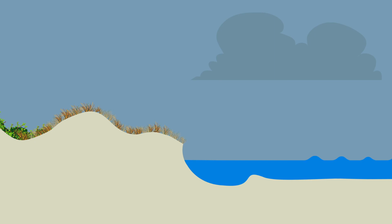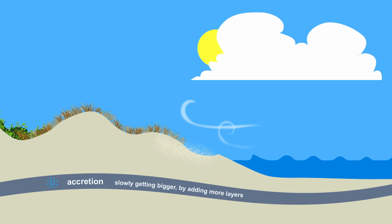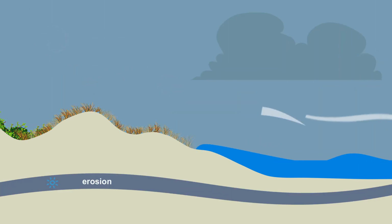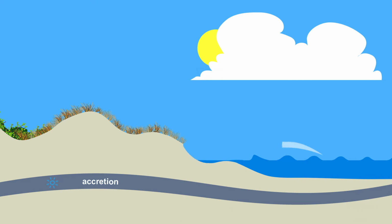And then when the weather is calmer, sand is added back to the dune in a process called accretion. Smaller waves push the sand back onto the beach and Tawhiri blows it further back to those dune plants to trap, so the dune is slowly rebuilt. So when a dune erodes, it gets smaller, and then over time, accretion makes it bigger.